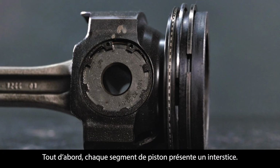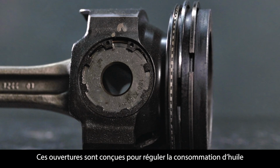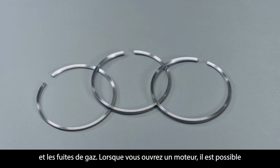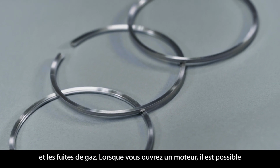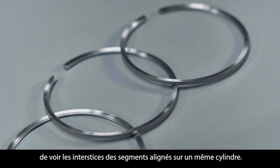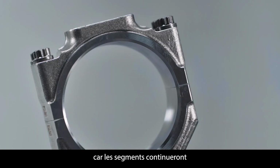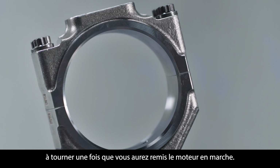Now, first things first, every piston ring has a gap. These openings are designed to regulate oil consumption and limit deposits and blow-by. When you open up an engine, it's possible to see the ring gaps all lined up on one cylinder, but that's nothing to worry about because the rings will continue to rotate once you start the engine again.